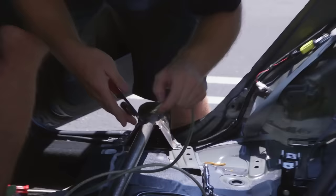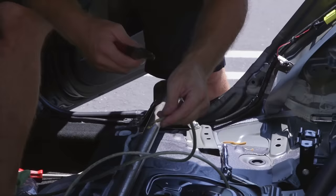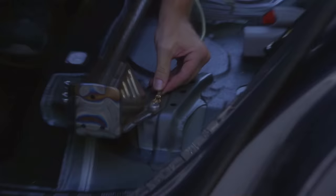We're gonna go ahead and crimp our ground, then we're gonna take it inside, go ahead and solder it up, and then put some heat shrink tubing on it to make it look nice. Then we'll go ahead and wrap it in Tesa tape, and then we'll go ahead and attach it right here to our grounding point.